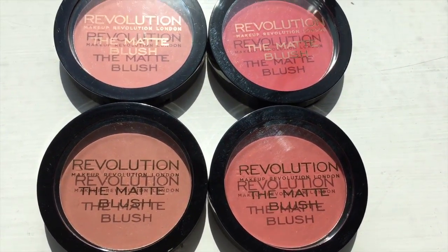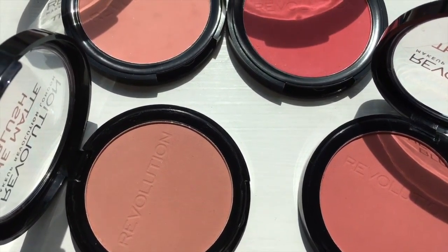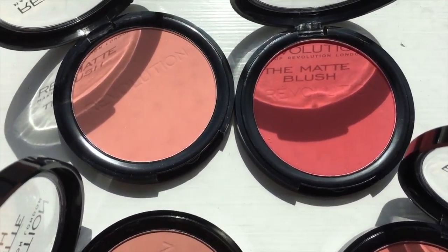So the first things that I'm going to start with are these matte blushes, which are not new, but when I went online I did want to try these as well because my store doesn't have them. And these were reduced, they were £2 each instead of £4. So I don't know if they're now discontinuing these or if there was just a sale on.